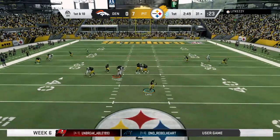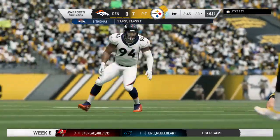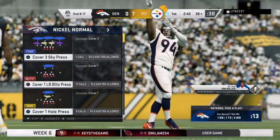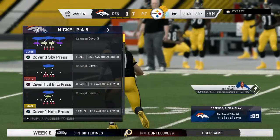He'll come out throwing here on first down. Flushed out right. And he can't find anywhere to go with it. And he goes down. Solomon Thomas, they'd love to see that from him as he slips in for the sack. You never want to give up a sack.